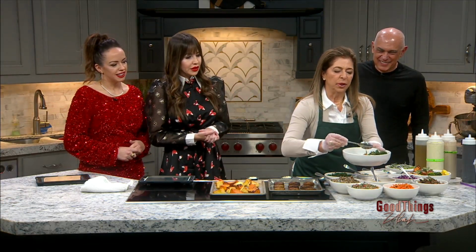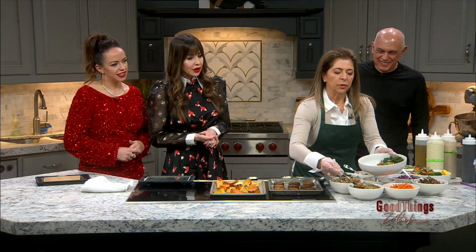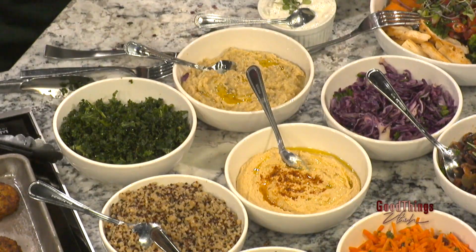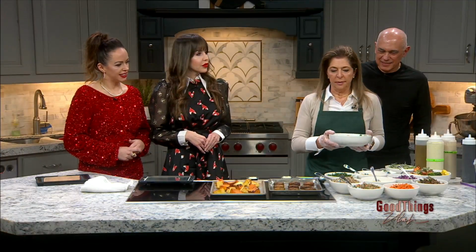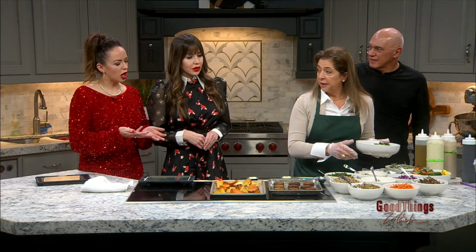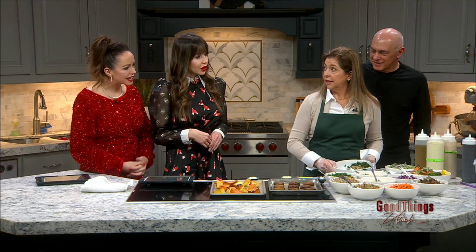So this is tabbouleh. We made it with quinoa for people who have an intolerance for gluten, so you use the quinoa because it doesn't have gluten. I think our bodies process the quinoa a lot easier than the rice, right? Yes. So that's nice that that's an option.